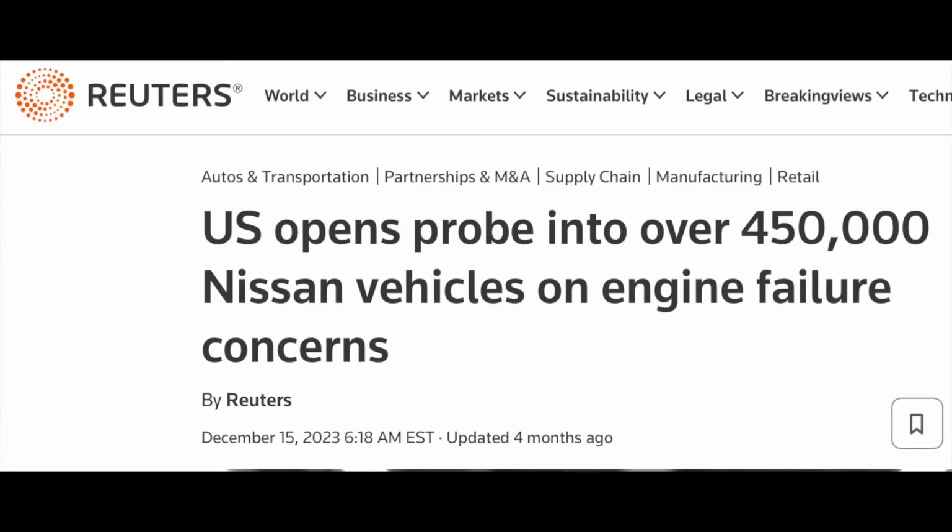NHTSA, I think it stands for the National Highway Traffic Safety Administration. That's right. NHTSA has issued an investigation into this engine, the 1.5 liter turbo 3 in the Nissan Rogue, and it's currently an ongoing investigation. So people have reported problems with this engine. I have enjoyed it during my time with the car.